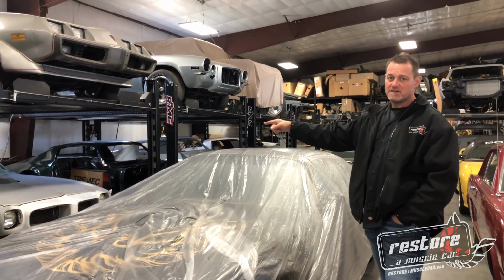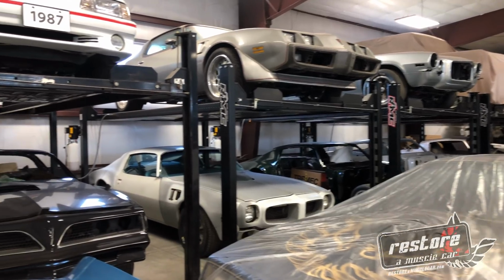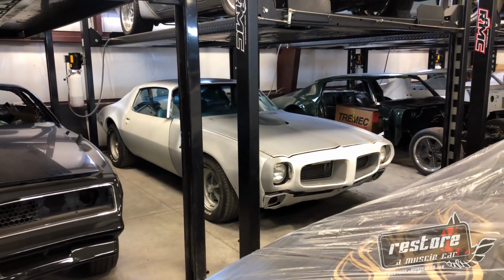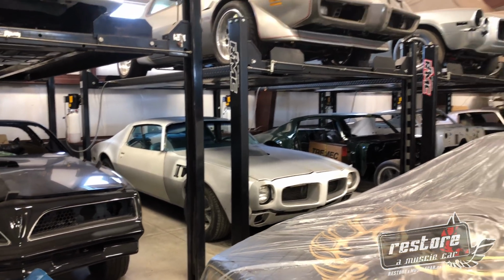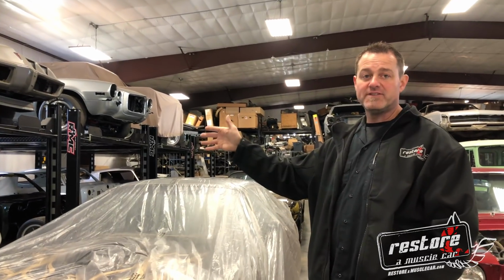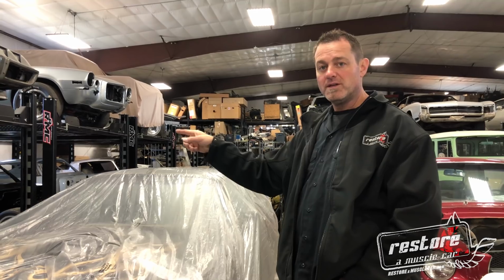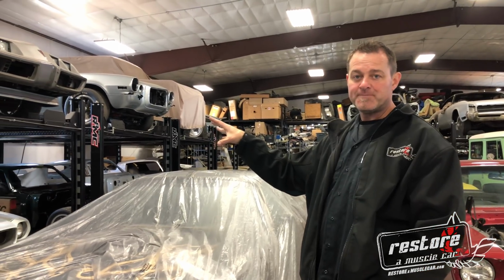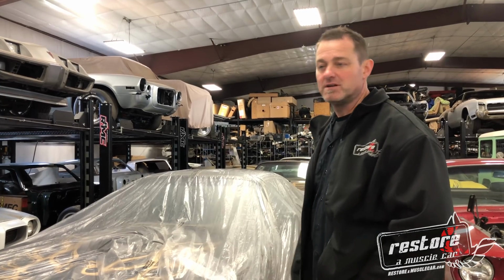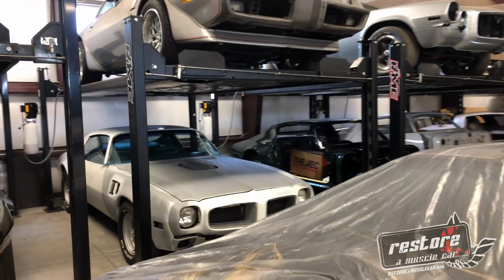Directly underneath it is another 70 Ram Air 3 4-speed car, blue interior, numbers matching. This car is on our website currently. Dylan will get some more footage of it and showing the video, but it's on the website. It's a running and driving Ram Air 3 4-speed. It's the bright white exterior, blue stripe with the bright blue interior on it. Standard interior, numbers matching. Neat, nice car.